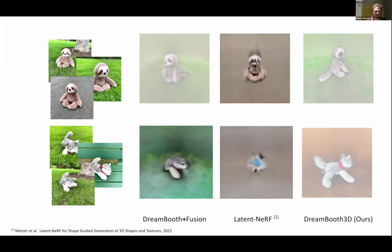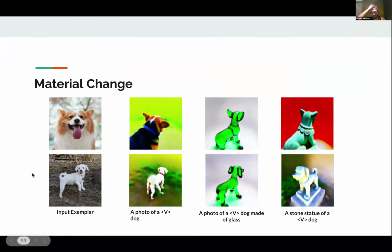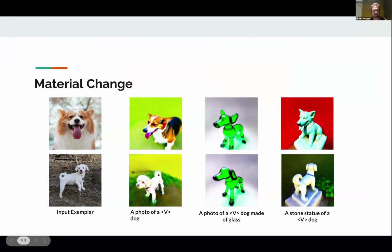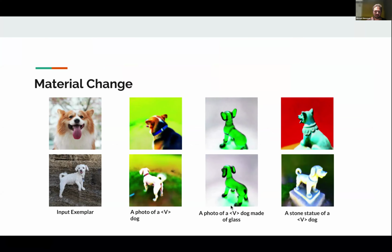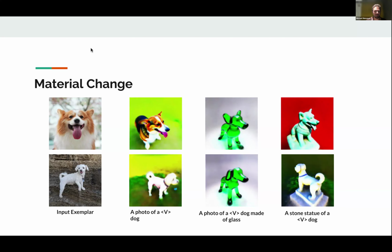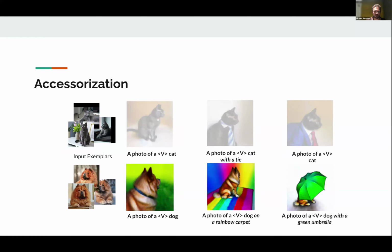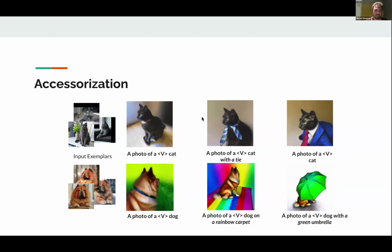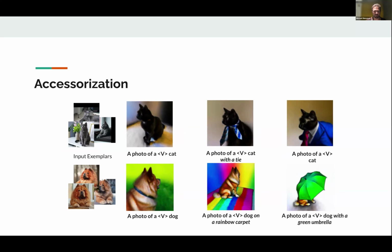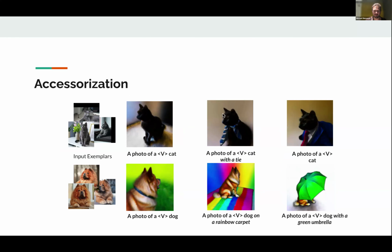And here, baseline comparison, maybe not too interesting. This we can skip. But here, you can do some cool things with this. For example, you can take the text prompt and say, I now want to manipulate the material. So for example, you can say, can you give me the dog, but made out of glass, or as a statue. And here you can further accessorize the 3D object. So you can give the dog an umbrella or give the cat a tie.